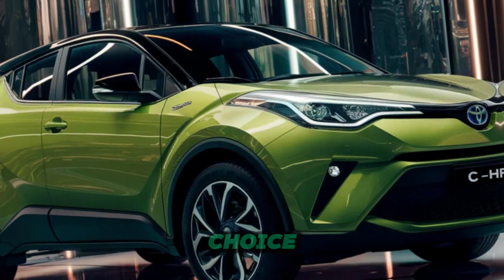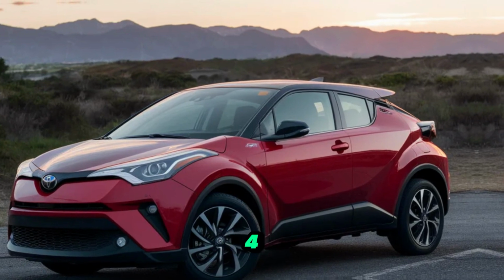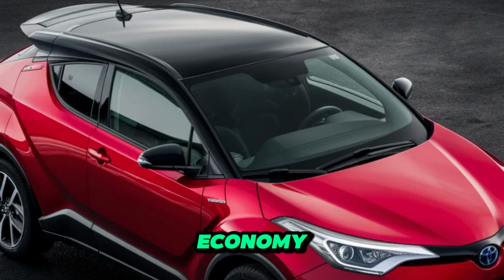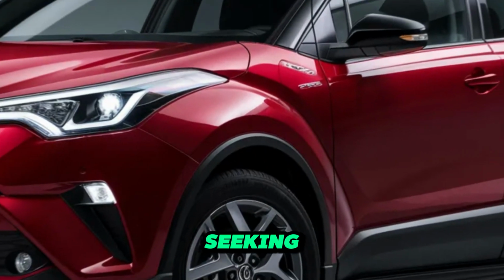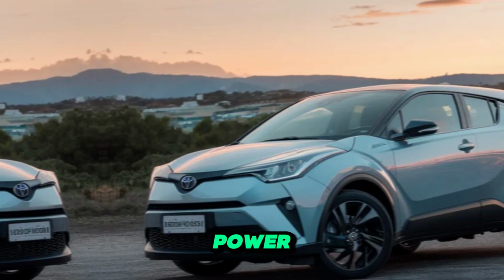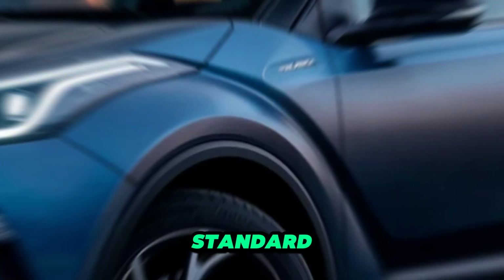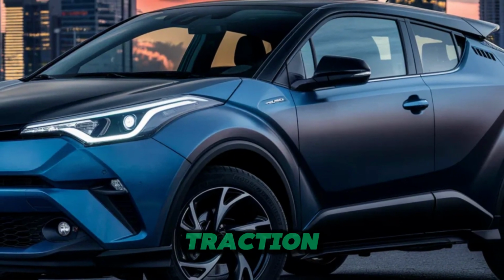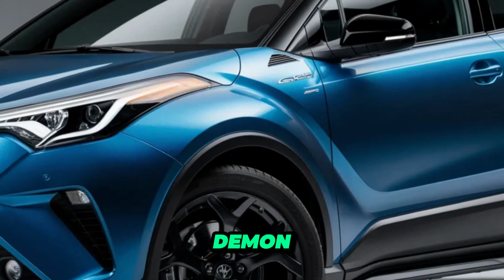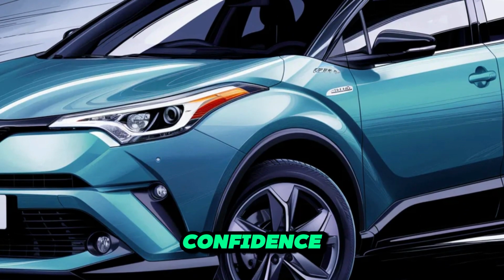Powering the CHR is a choice of two fuel-efficient engines. The base model features a 2.0 L 4-cylinder engine mated to a smooth shifting CVT transmission, prioritizing fuel economy for city driving. For those seeking a touch more pep, a turbocharged 2.0 L engine option delivers a bit more power without sacrificing significant efficiency. Front-wheel drive comes standard, but all-wheel drive is available for added traction in slippery conditions. The CHR isn't a speed demon, but it prioritizes a comfortable and efficient ride that tackles city streets with confidence.